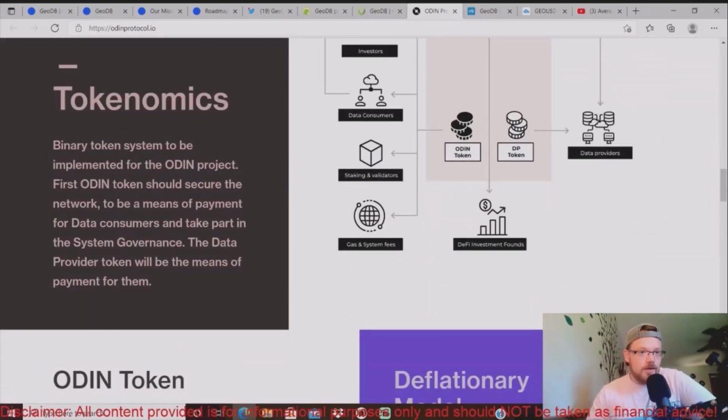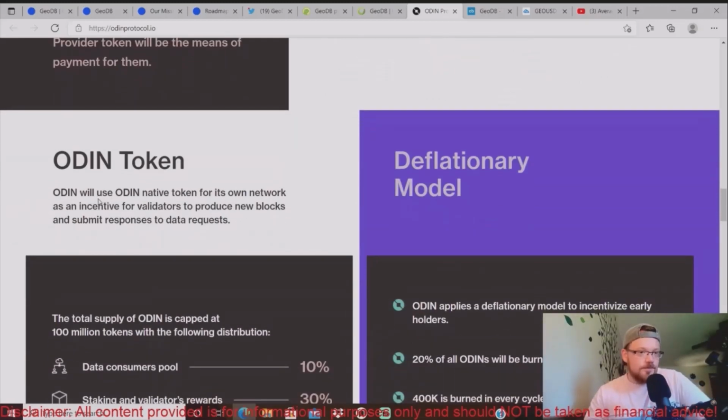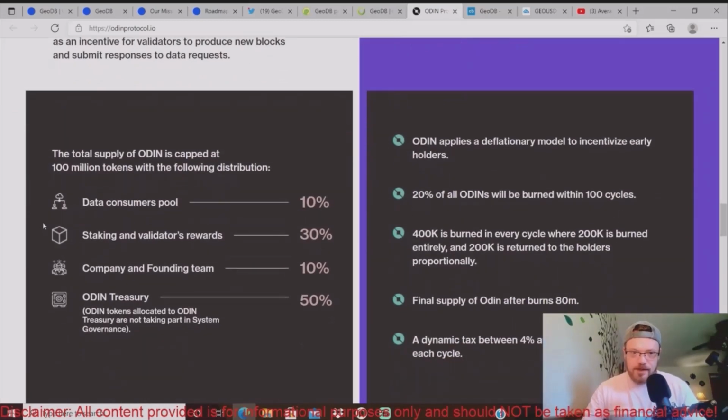Tokenomics: a binary token system to be implemented for the Odin project. First, the Odin token should secure the network, be a means of payment for data consumers, and take part in the system governance. The data provider token will be the means of payment for them. Odin will use the Odin native token for its own network as an incentive for validators to produce new blocks and submit responses to data requests. Here you can see a little bit more information on Odin.